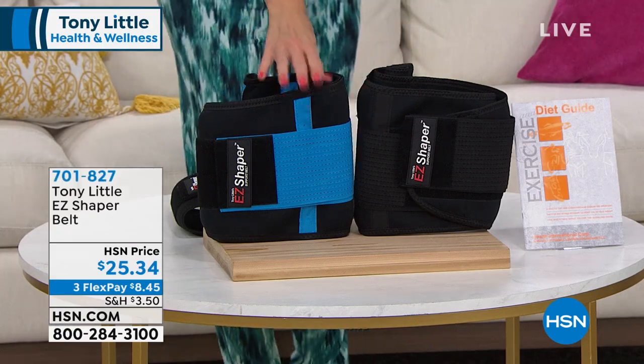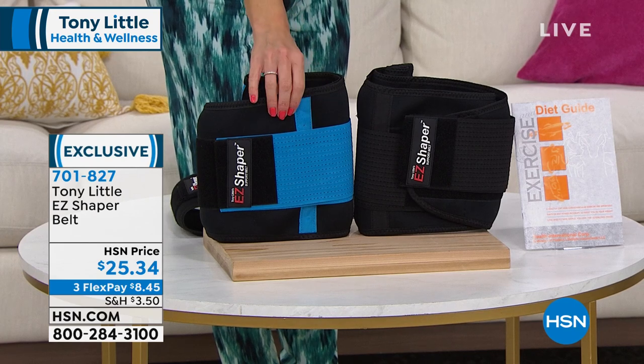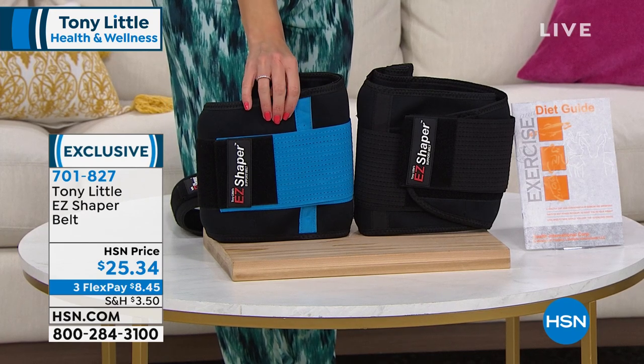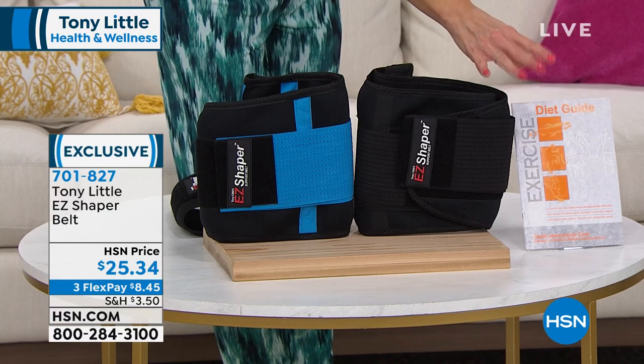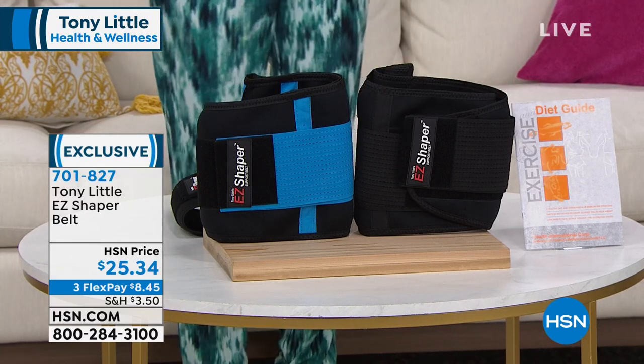It's in blue, which I know we're getting super limited on. Less than 100 in the blue. I only have small and medium and large in the blue. And then we have the black. Don't forget you get the diet and exercise guide as well, $8.45.